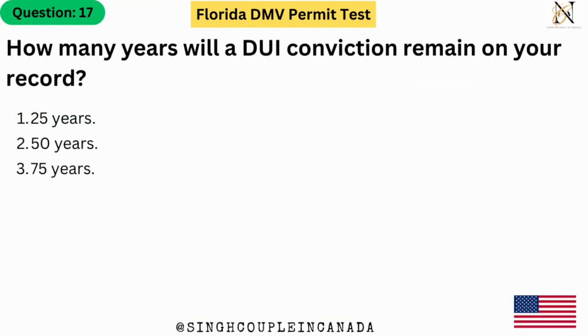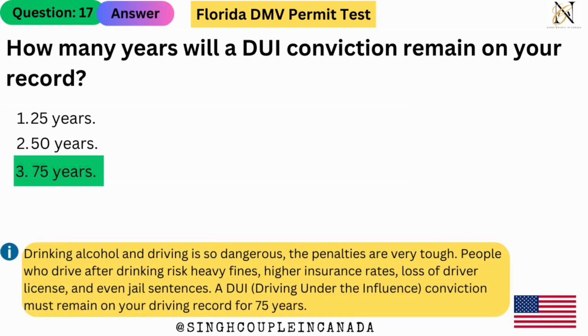How many years will a DUI conviction remain on your record? 1. 25 years. 2. 50 years. 3. 75 years. The answer is 3. 75 years. Drinking alcohol and driving is so dangerous, the penalties are very tough. People who drive after drinking risk heavy fines, higher insurance rates, loss of driver license, and even jail sentences. A DUI, driving under the influence, conviction must remain on your driving record for 75 years.